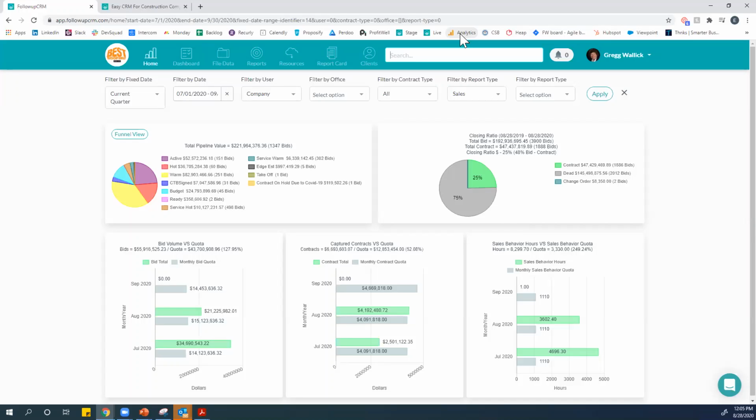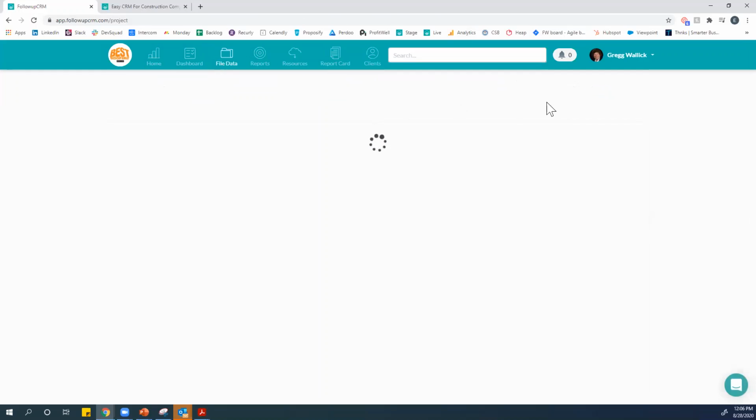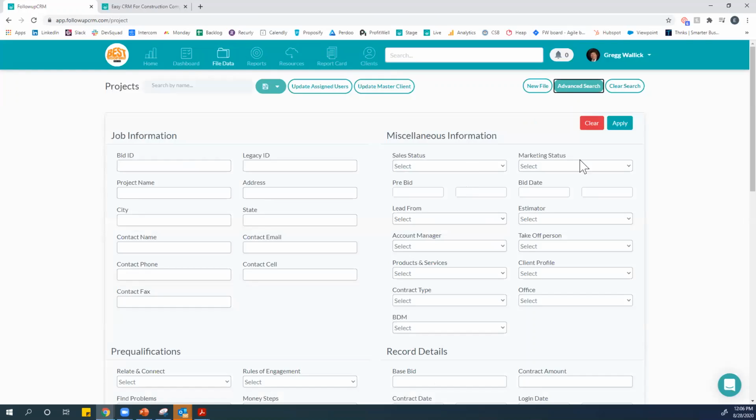The reason we built this is because we tracked that it took 7 clicks to find a job within Follow Up. If I wanted to find a job before, I would have to click on File Data, then click on Advanced Search, put in the relevant information, and click Apply, and all of that would just take time. But when a client gives you a call, you want to be able to pull up a job instantly. So when we learned that about how you're currently using the system, we built the global search.